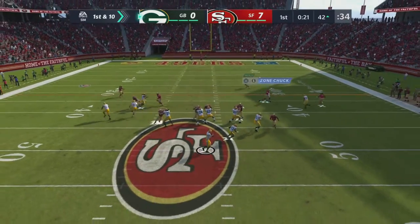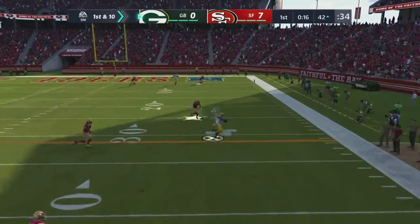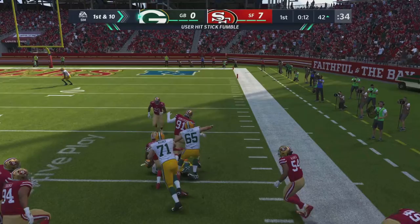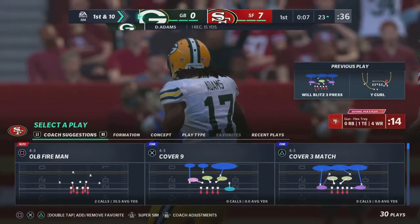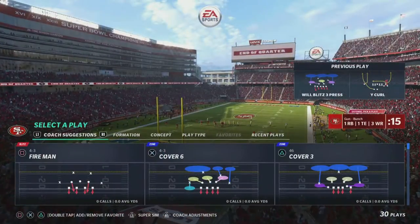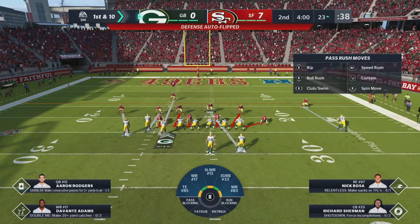Just by his reaction, I'm talking about the quarterback, he expected something different from his receiver. And I think the ball's out. But fortunately, he's able to recover his own fumble, or that could have been trouble. Fumble on the play. Recovered by the offense. After one, 7-0 on EA Sports. Niners 7, Packers nothing.